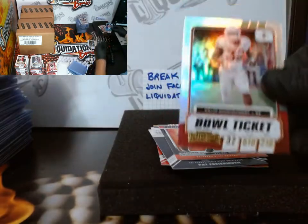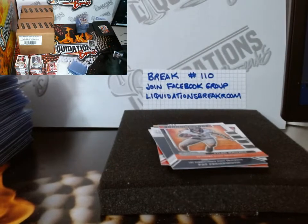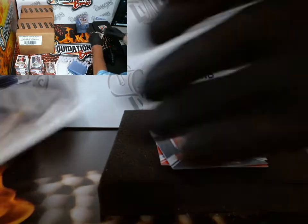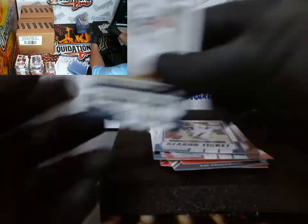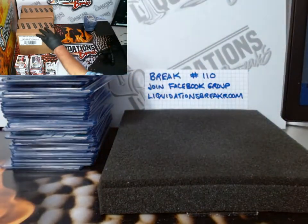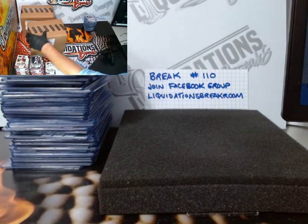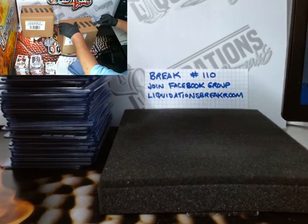And a 49, David Montgomery, bowl ticket. Goff, Montgomery, Newton, Donald, and Robinson. One case down. Second case.